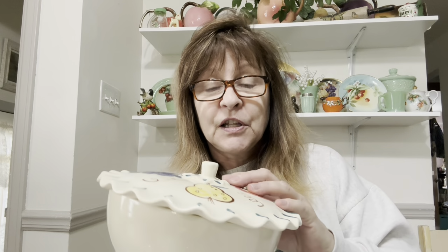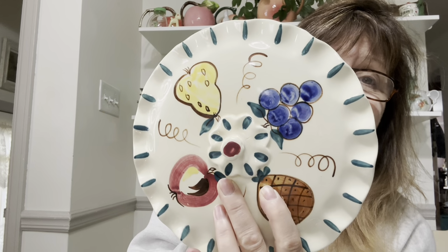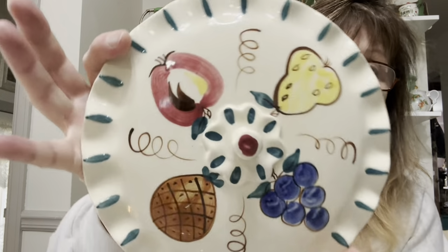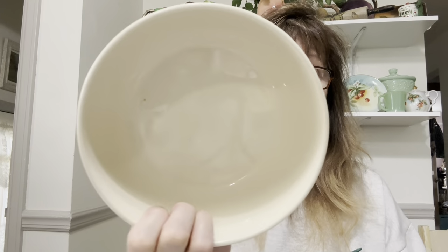This is so cool. Look at this. So to me, it's just like a little casserole, but look at the lid. How stinking cute is this? Now, I would think that this is like Portugal or Italy or something. It isn't marked, so there's the inside of the lid, right? Look how cute that is. And then it's just this bowl.